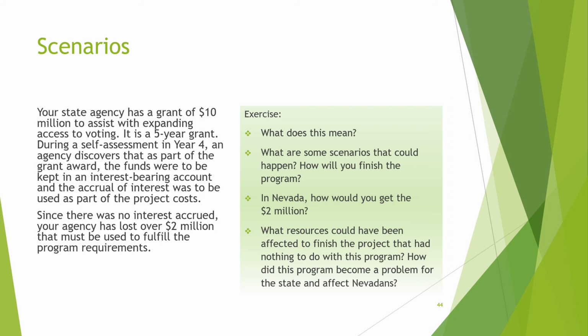Or if you're in Nevada, you could go to the IFC and take money from the contingency fund, which would mean that you would have to go before the Board of Examiners and explain what had happened, and go before the legislatures and explain what happened. You could do that and then meet the grant requirements, but it would cost quite a bit of time and explaining to do.